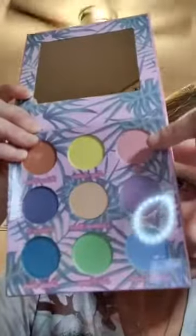I'm using Peachy Queen. This is the pink I used in here. I used the pink in that one. This is Peachy Queen. This is the Golden Girls palette, not the Friends. Peachy Queen.